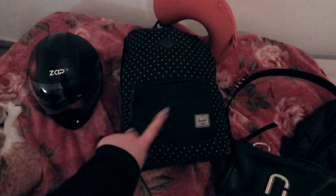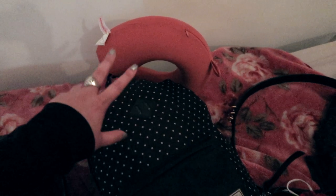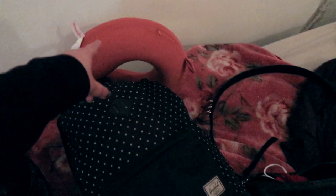So this is my backpack, which has all my stuff. As you can see, it's fully packed now. This is my backpack with my Miniso neck pillow. It's an old one, but pretty good. I always need a neck pillow for my back, especially on train or bus journeys when you're sitting. For back support, I put this behind my back and it really helps.